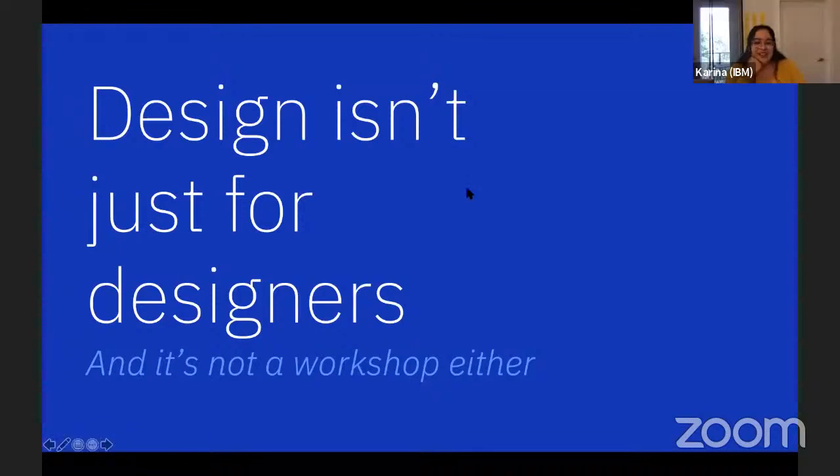Yeah, thanks, Tyler. So the first point that we definitely want to make is that design is not just for designers, and it's also not a workshop. A workshop is a way to generate ideas to progress the design process. But at IBM, design thinking and our frameworks are for everyone, and it's a common language to help people align around what products we are going to design for the people that purchase them and the people that use them. So next slide, Tyler.